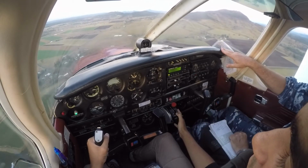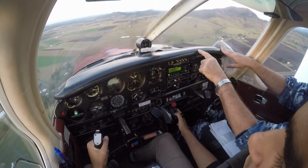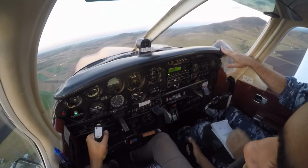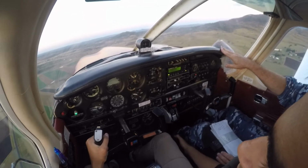Looking quite nice down finals. Nice. Okay, so go around smoothly. Full power, this on the horizon. And first stage of flap up. And then 70 knots, the other one up. 55.